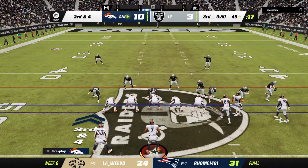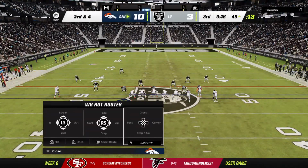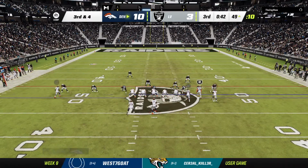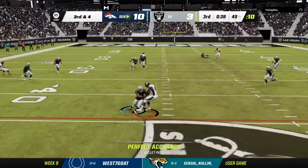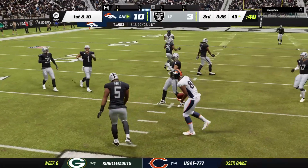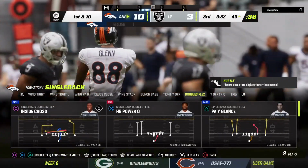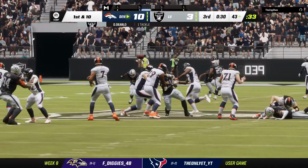Ultra. Striker, 3-3. And Lance now to throw. And it's a short one here, complete to his tight end. And he will have the Broncos first down as he'll be marked down a yard or 2 past the marker following a gain of 6.